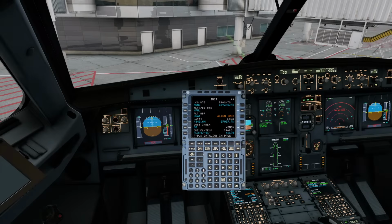37,000 feet, and let's go ahead and clear that. And if we go to init Bravo, you'll see that it has already picked up all the information for us there, which is pretty cool. Okay, perfect.